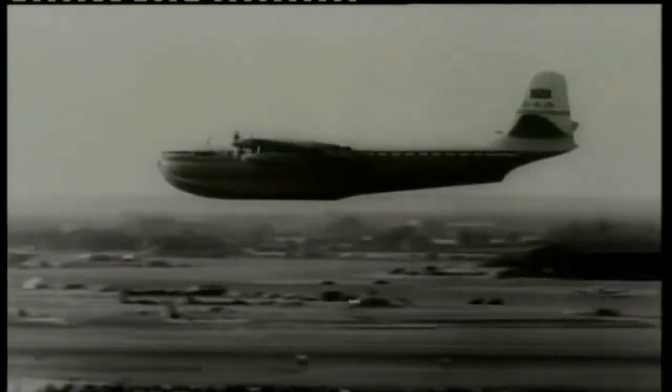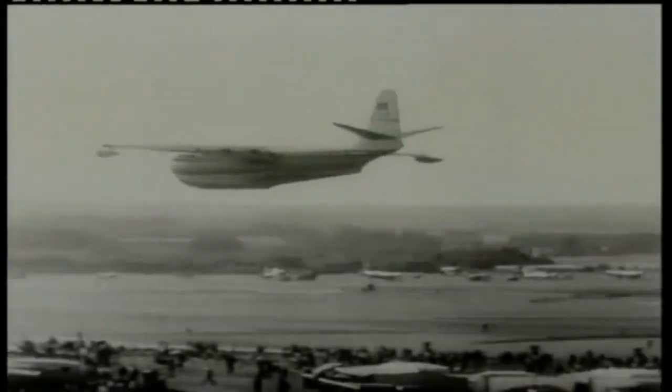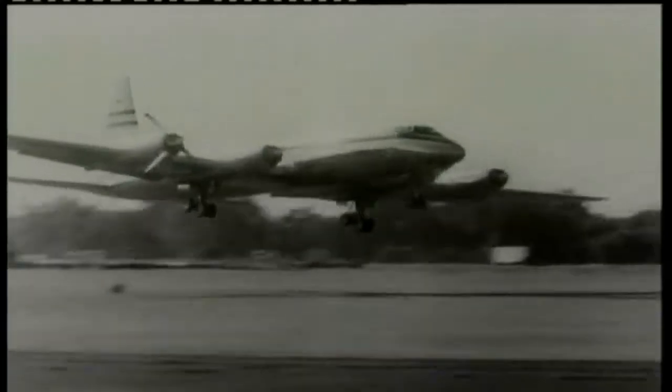The Princess flying boat, making a slow-speed fly-past over the runway, is fitted with turboprop engines of the same basic type as those in the Britannia. The Britannia itself is now fitted with the new Proteus 3 engines. It can carry 100 passengers in solid comfort over very long ranges. More important still, operation costs are particularly low.